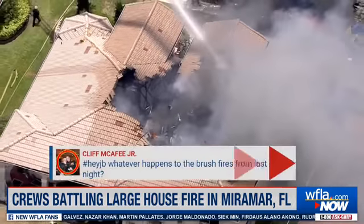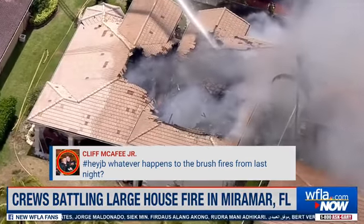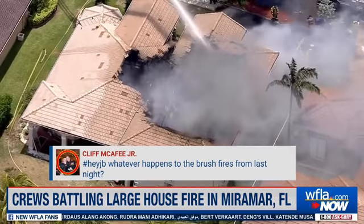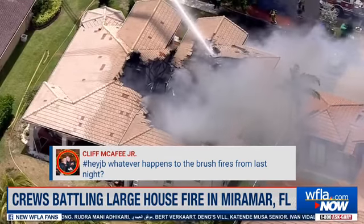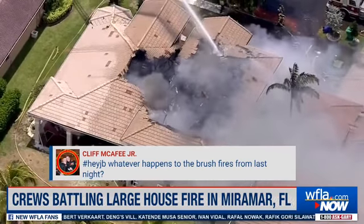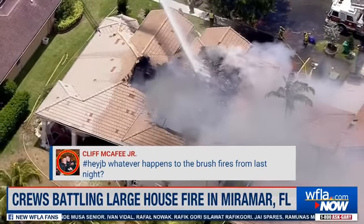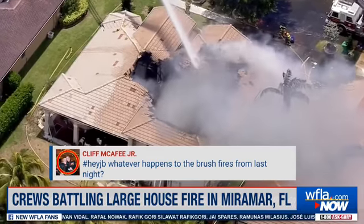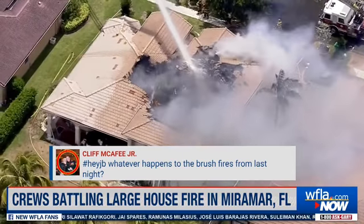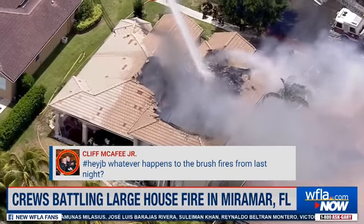Cliff McAfee Jr. here, hashtag HEYJB: what happened to the brush fires from last night? I was following that, Cliff, from home, and it's been troubling to see the amount of brush fires we've had of late, but this speaks to just how sparse precipitation has been, especially in the Tampa Bay area. We've had a run of phenomenal weather, it's been gorgeous here in the Tampa Bay area, but that has come at the cost of not a whole lot of rain, and we've seen brush fires spot up. The brush fires we have been seeing have been occurring in the evening, and then they are contained, and we just see spot-up brush fires from time to time. But as I understand it, these brush fires are being contained after response from our terrific local fire crews here in the Tampa Bay area.